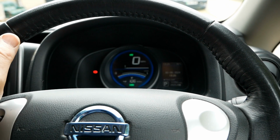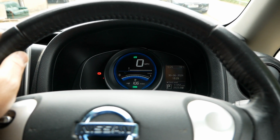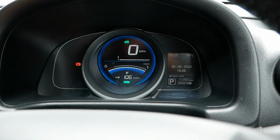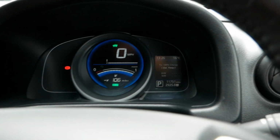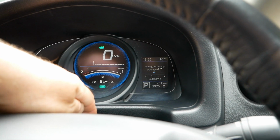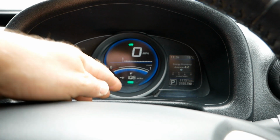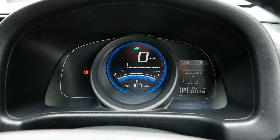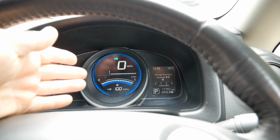The battery is still at 97% state of health, which is quite exceptional for one of these at this age. So we can see here it's got an estimated range of 106 miles. Obviously that does depend on your driving economy at the time. But if we jump round, we can see the recent driving is at 4.2 miles per kilowatt hour, and we've got an estimated range of 106 miles. That's in eco mode, so if I push the eco switch, we can see we go down to 100 miles estimated range.